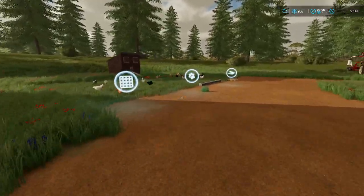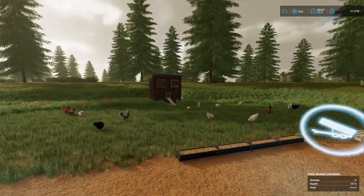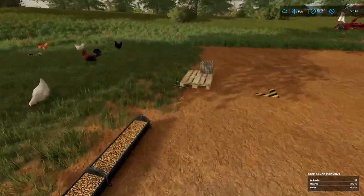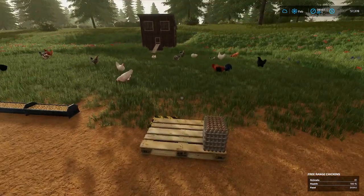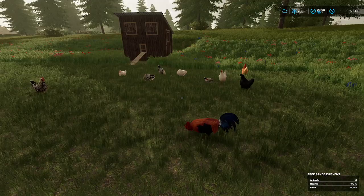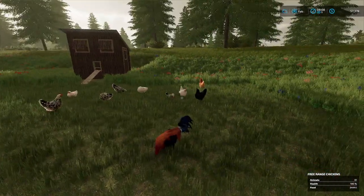Okay, the chickens, I built them a simple little coop, very simple, and set things up a little bit better. They've already started laying eggs, and they're noisy. They're reproducing, so that's good. They'll be happy here, I think.